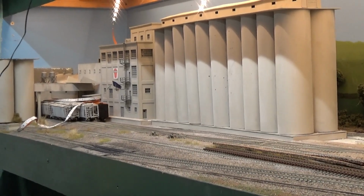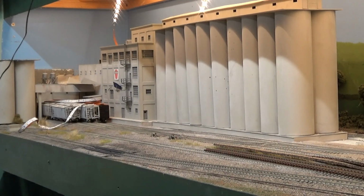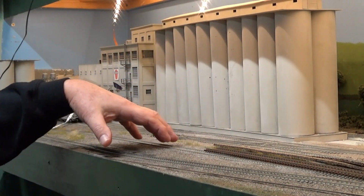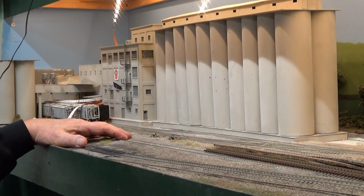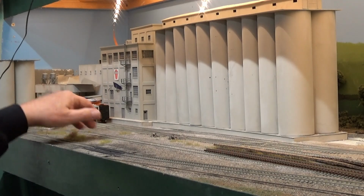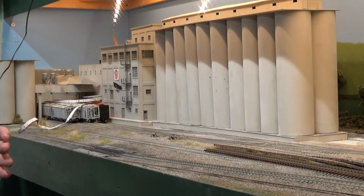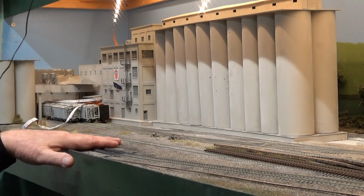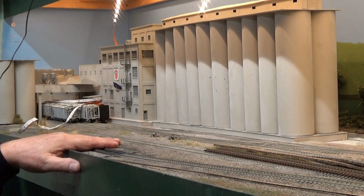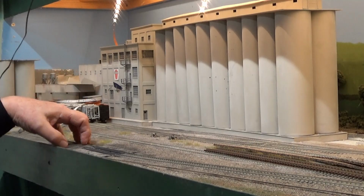Going to be making some major changes up here with the cement mill. I'm going to remove this section right here, and I'm going to redo it basically, so we'll have 2 tracks feeding up where the silos are now, and then in front of this we're going to have the kilns. Ray Wheeler's put together the Walters Valley Cement kilns, and he has them operating, and he has a sound unit, and we're going to install that here.